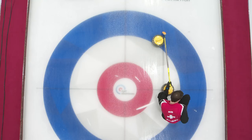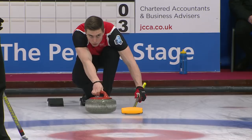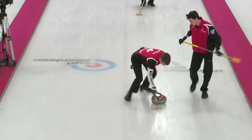Wouldn't mind seeing Switzerland maybe just come around the guard at some point. Gonna have to put some pressure on Scotland. Still early in the game at the same time. Gonna have to play with a bit of offense. Turning a 3-0 deficit around takes a few ends.